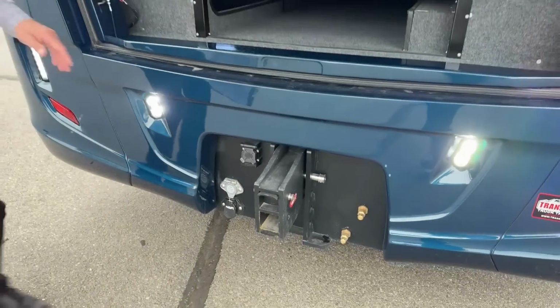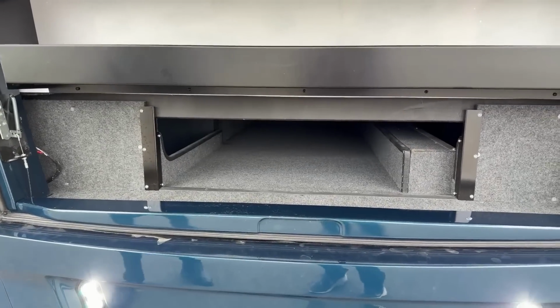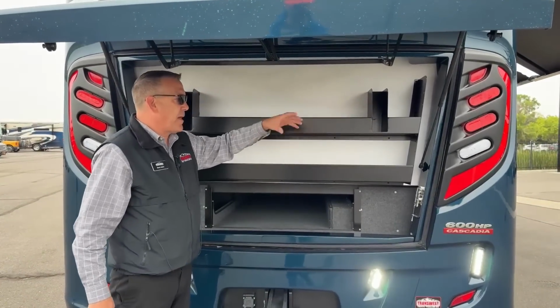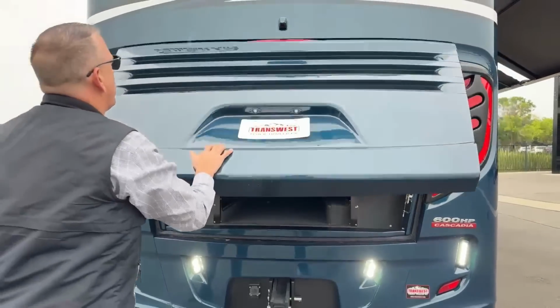And then as you go up, you have this nice little trunk space. You could put a nice little table back there, maybe some umbrellas. You got a really long kind of storage in there. More shelves here. A lot of my customers put all that trailer stuff that's in that front bay in here so they can keep it close to their Gen Y hitch. But just a beautiful back cap.